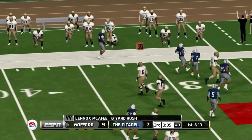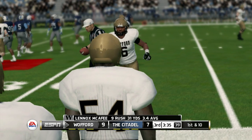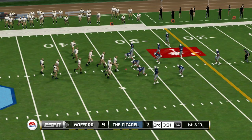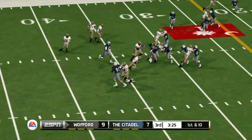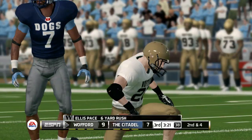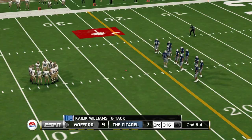He gets hit out of bounds at the 33. Gain of 8 on the play. That makes it 1st and 10 from the 33-yard line. 1st down. Nice run up the middle. Call it a gain of 6 yards. That'll make it 2nd and 4.